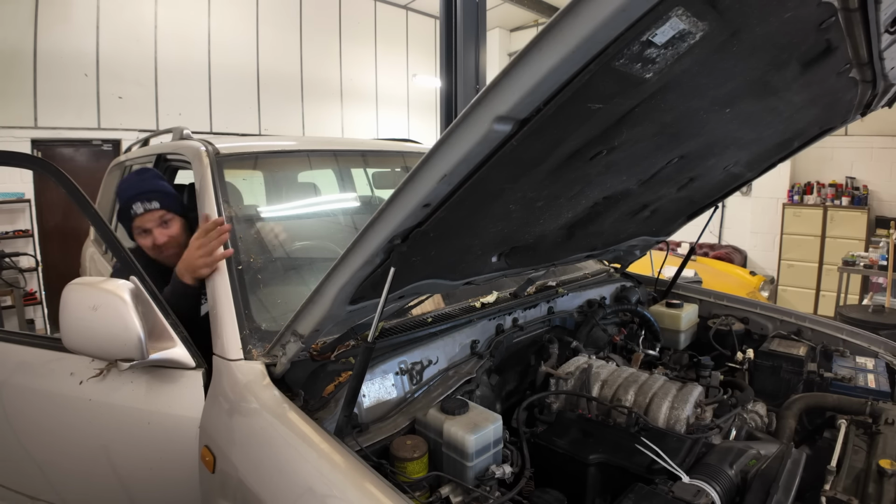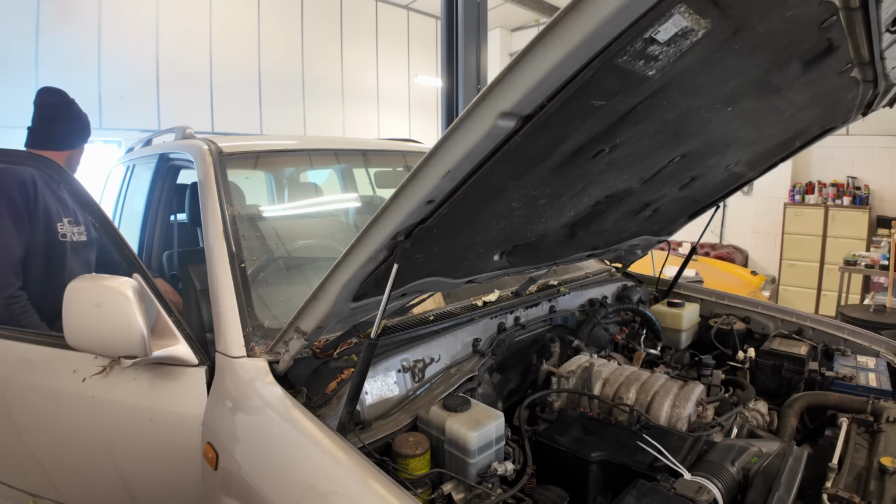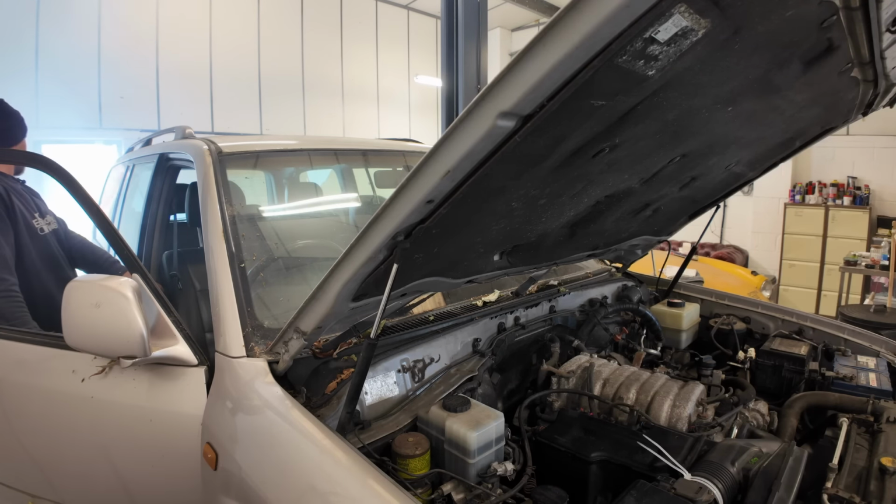Straight away. That sounds, wow, smoke. We've got smoke. Let me open this door. It's rough, it's running rough. That sounds hilarious. It's running though, ladies and gents. Oh my word, the smoke coming out of this thing. Woo! That's, yeah, hang on.